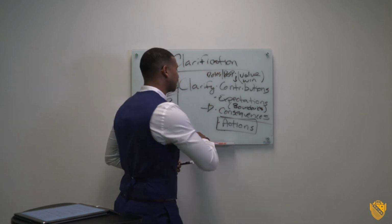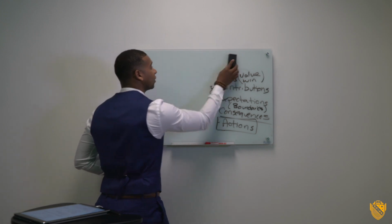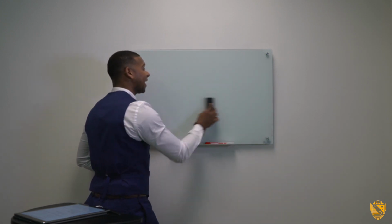So clarification is key. You want to be able to clarify the value that your organization or the people within your organization are bringing to the table. Clarify the expectations, clarify the consequences, and clarify the steps that they should be taking in terms of who they are reporting to, who they are communicating with, who is on their team or their group or within their pod. All of these different things are important.